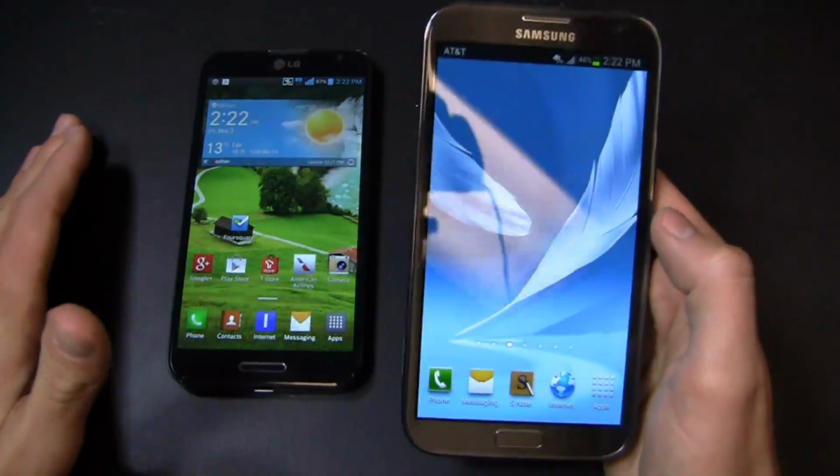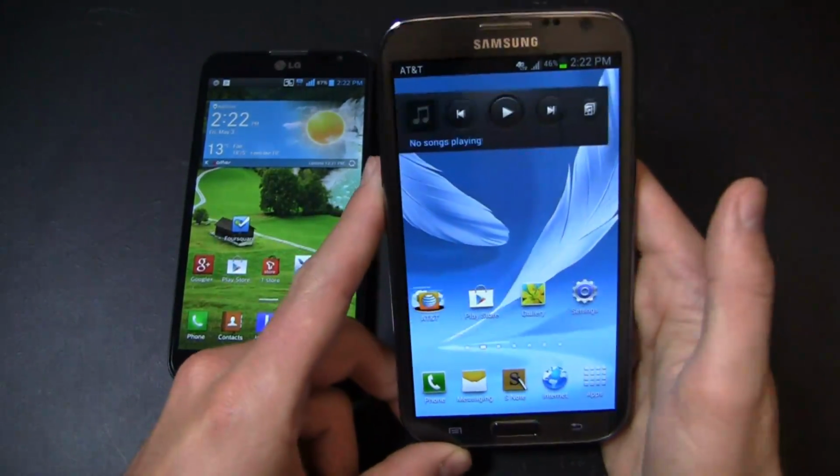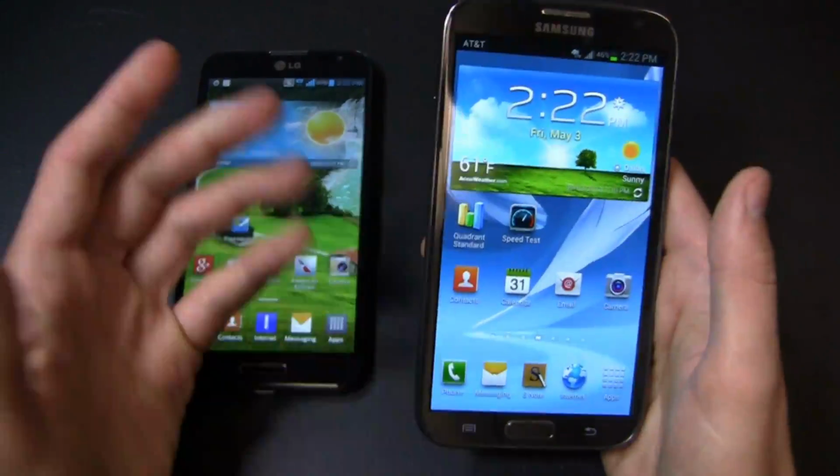And I just realized this table kind of wobbles a little bit. Wobble, wobble, wobble. Wobble, baby, wobble. Anyway, couldn't resist that song.